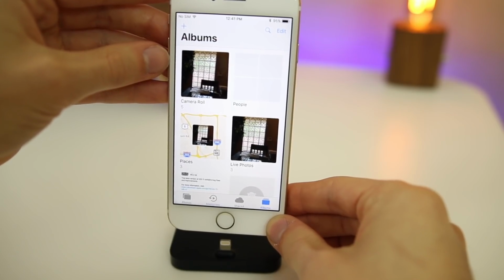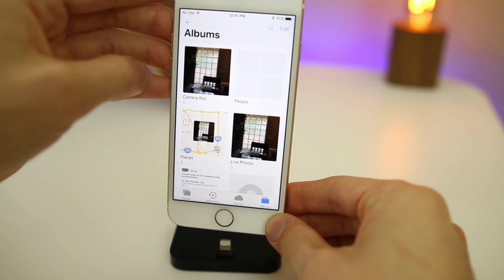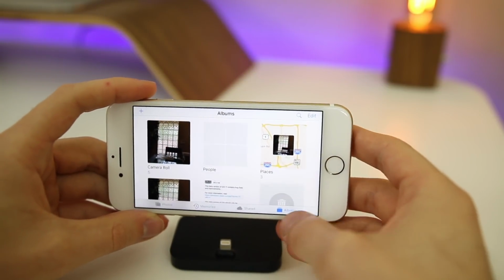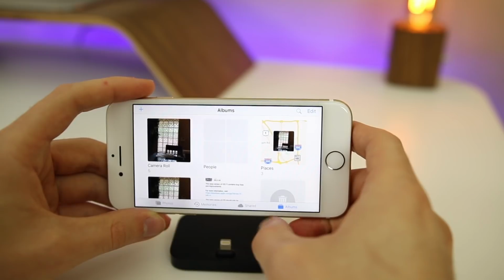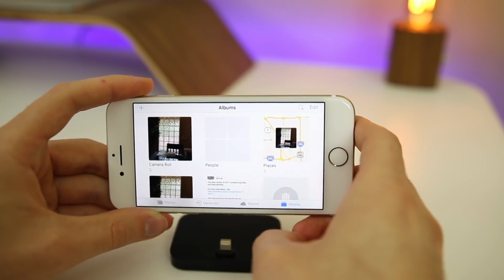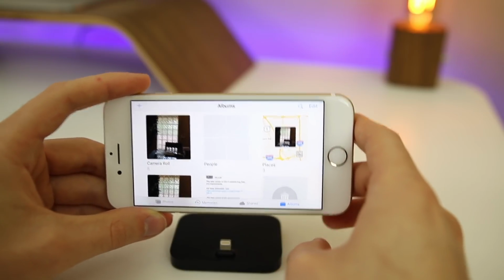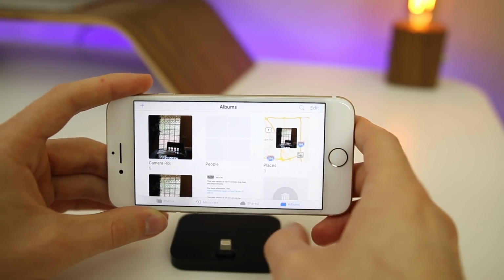The next feature takes place in the Photos application. It can be in any folder or just on the main screen here. If you go ahead and switch to landscape mode, you're going to notice the bottom nav bar actually gets smaller. It looks a lot better in my opinion down there. You can see the Photos, Memories, Shared, and Albums sections right there. They just look a lot better in that smaller bar.